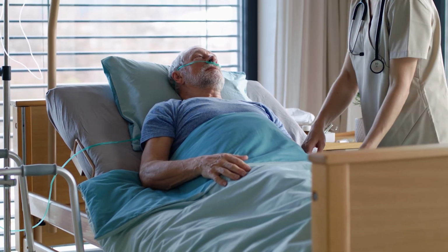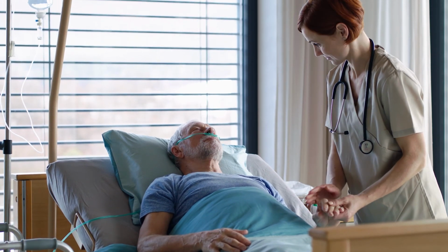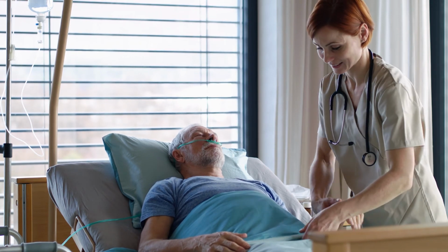Sometimes when people are really sick, they get confused and pull on the tube. To prevent this, medication may be given to make the person sleepy, a cloth may be wrapped around their midsection to keep the tube in place, or the person's hands may be covered or restrained.